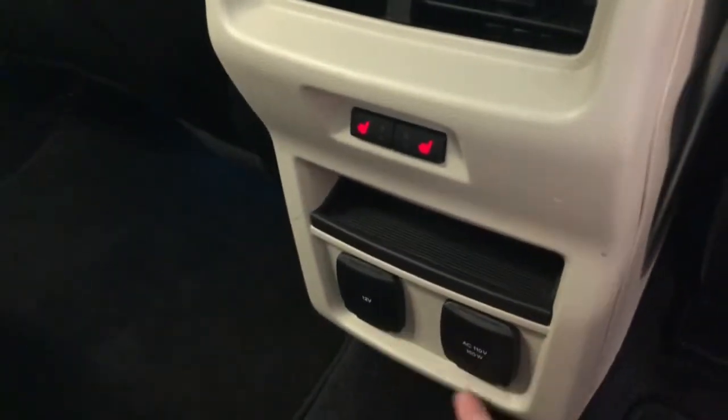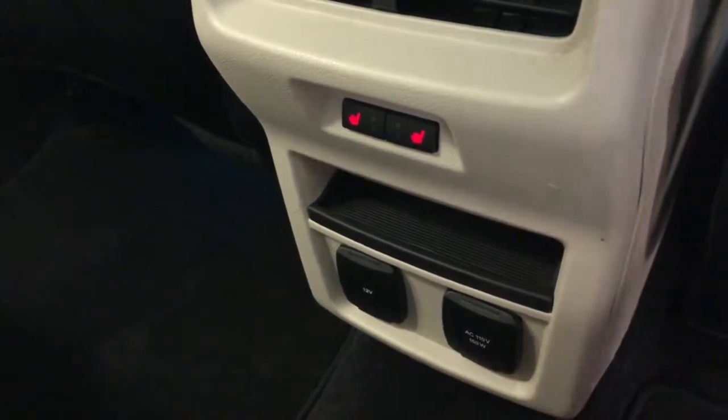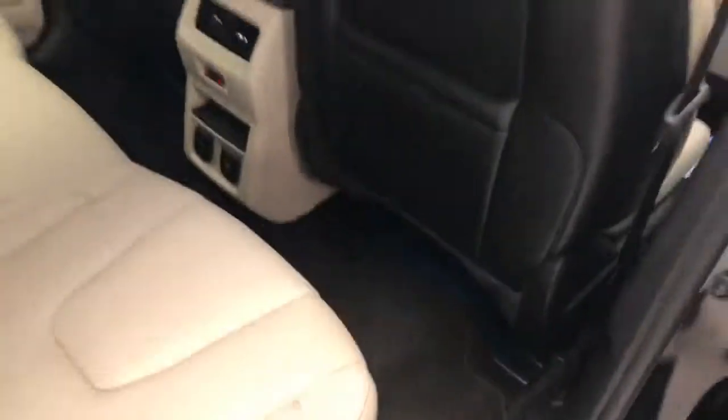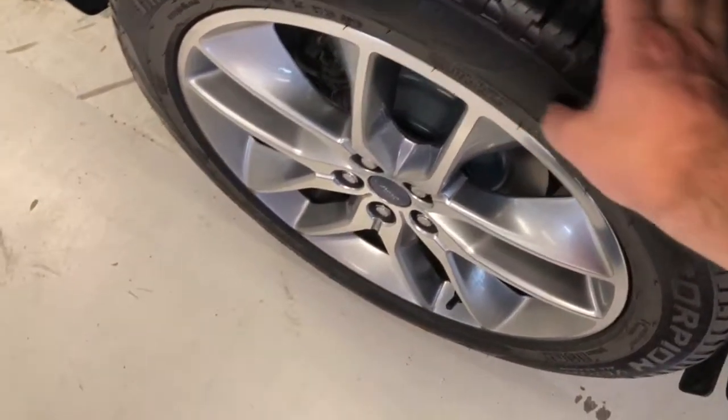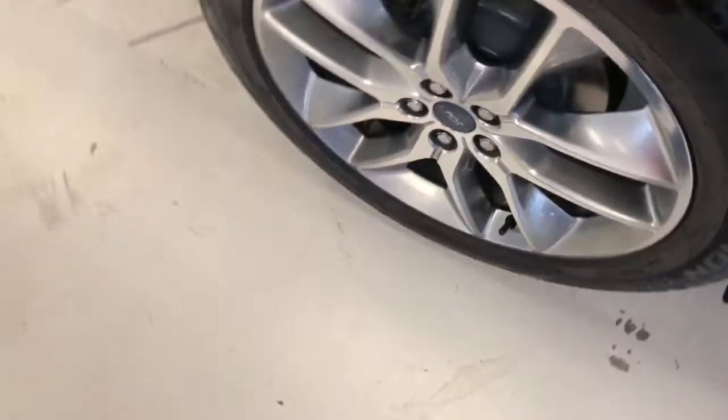Also, you've got a 12-volt power supply and a 110-volt power supply to power up all your electronic gadgets, which is a nice feature. Also, again, Pirelli tires. These are a little meatier than the ones on the front, but about the same. You can see a nice scuff-free wheel there as well.